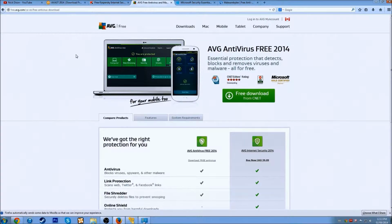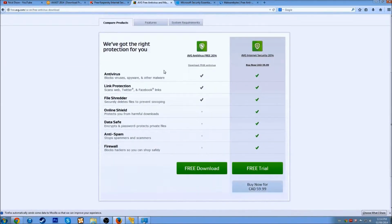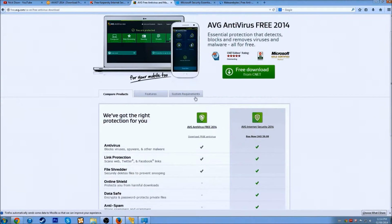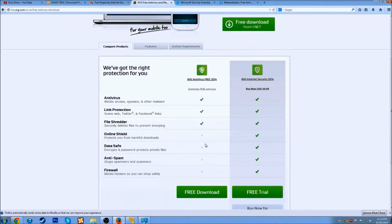The next one I have here is AVG, and right here you can see the two different versions of AVG: the free and the internet security. Internet security is $60, but the free version gives you your antivirus, gives you your link protection for when you're searching the web, and it gives you the file shredder. So of course, the AVG free version, once again, I know a lot of people who really like it. It's very simple software, easy to use, really nice interface in my opinion, and overall regarded as one of the better ones, I'd say. I have heard some bad things about this one, but for myself, it's always done the job. So if you try it out and you like it, then go ahead and use it. Because really, when it comes down to it, it's just a matter of opinion.